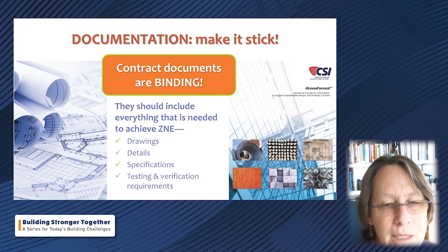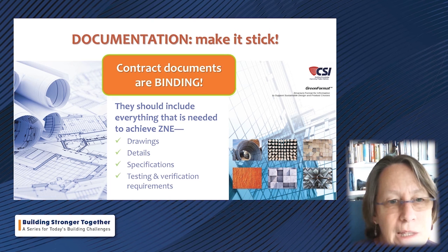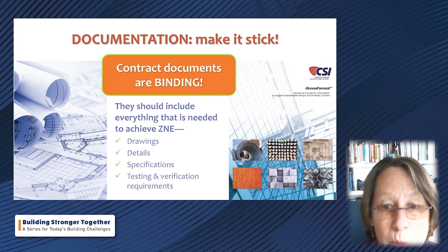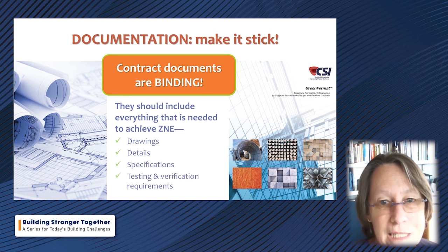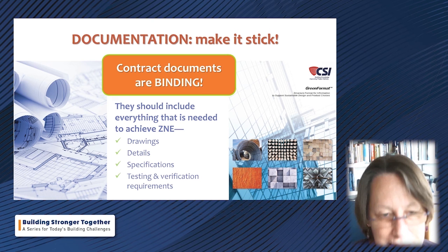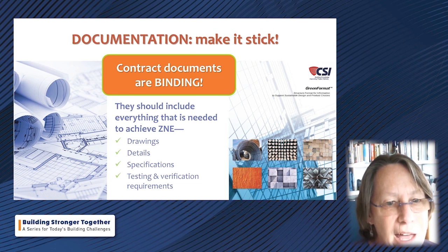If we're going to do something, especially a high performance specification, something that isn't the typical way things are done, and by the way, ZNE homes are not the way things are typically done, so by definition, we're probably doing some things that are a little unusual, we want to get them in the CDs. So I can't really emphasize that enough.